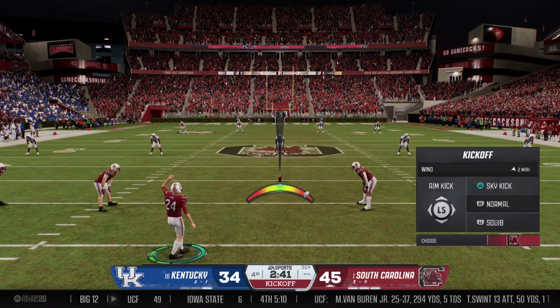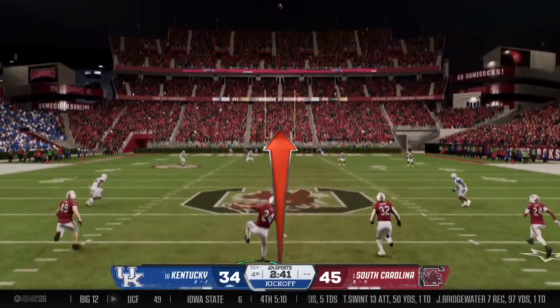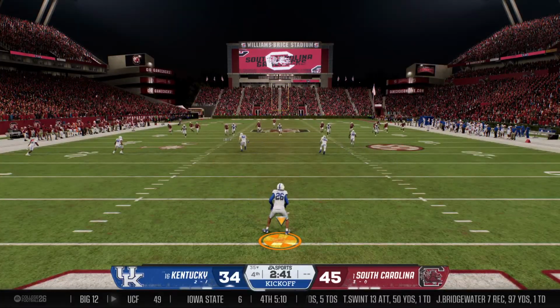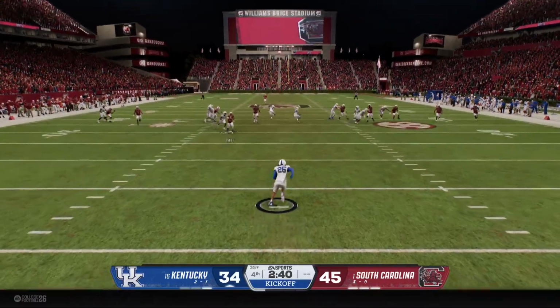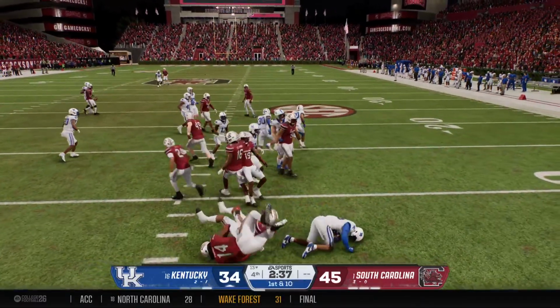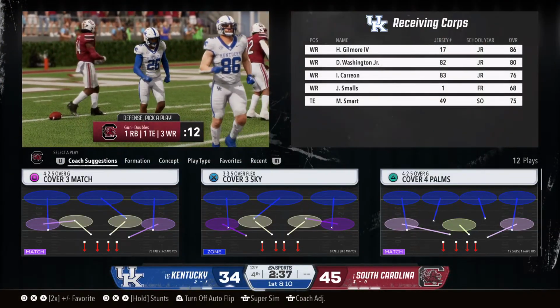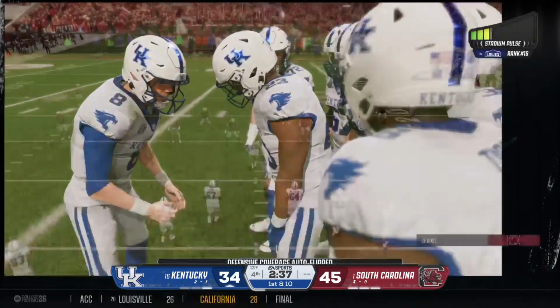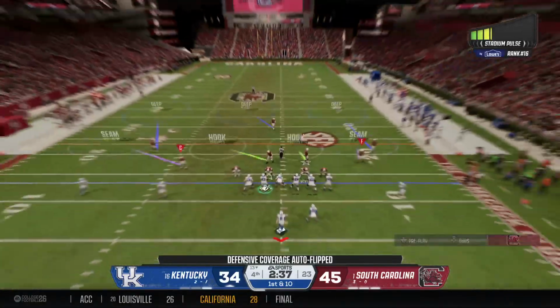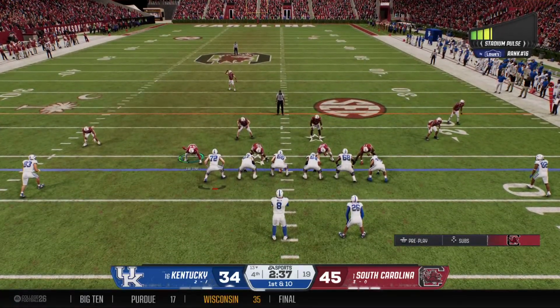Now the kickoff team out there to kick it away. He's going to return it from near the goal line. Returner brought down. Sets up the next drive. And here comes the Kentucky offense back out there. Desperate times here. They need points, and they have to score quickly.